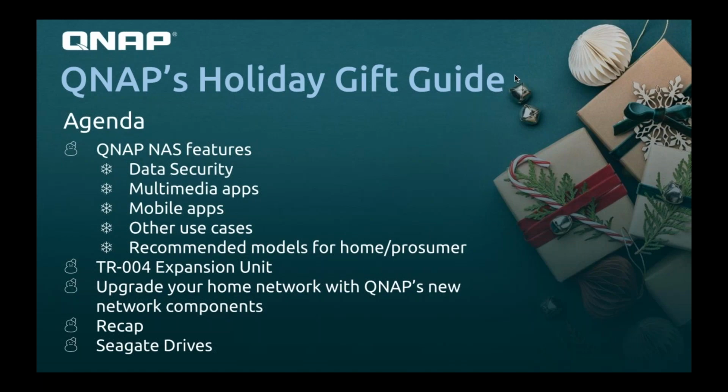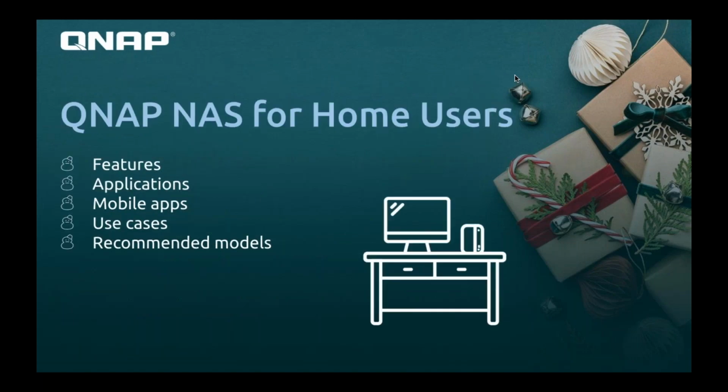And so with that, I'm going to kick it off to Eric, and he's going to talk to us about our new NAS for the home. Thank you, Cody. Hello, everybody. So I'll be talking a little bit today about QNAP NAS for home, some of the home models, some of the features, applications, some apps, and also some recommended models.